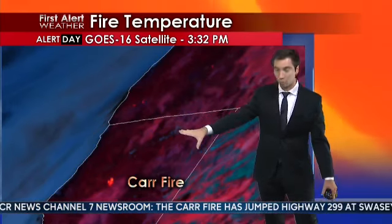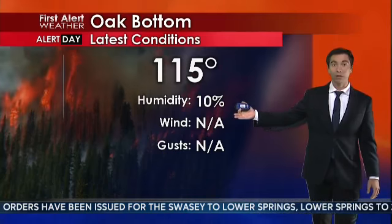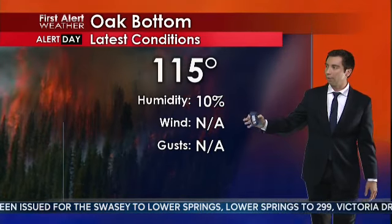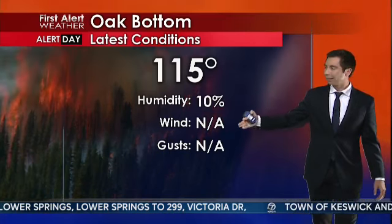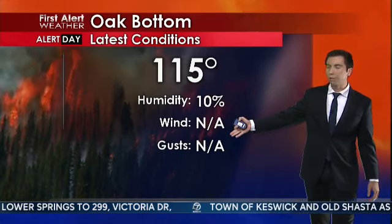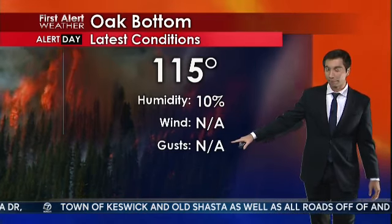So some of that smoke is moving south into northern California, but by far this is the most active fire right now. And this is by far the biggest, the hottest and the most active fire in California. Even the Ferguson fire, much weaker at this time compared to the Carr fire. Oak Bottom, this station's still online. Now, one thing I have noticed, the winds, so the anemometer that measures the winds, it has not reported any wind direction or wind speed in about 7 hours, so it's likely that that is offline.